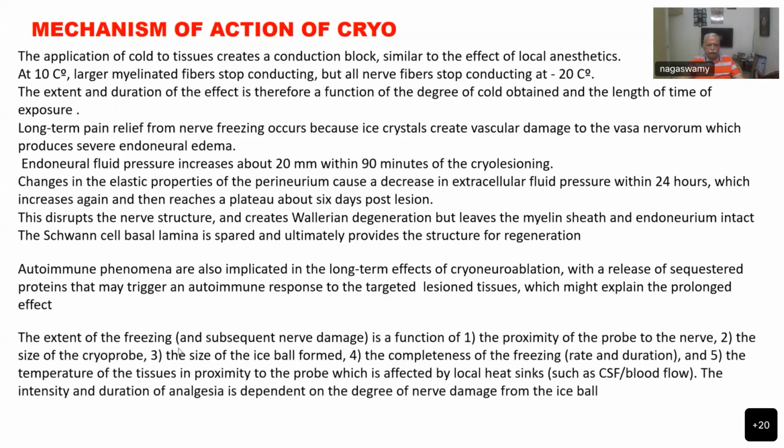The extent of freezing and subsequent nerve damage is a function of, one, how proximal the probe is to the nerve. It should be as close to the nerve as possible. And what is the size of the cryoprobe, whether you are using a 2 mm probe or a 1.4, and the size of the ice ball that is formed, the completeness of freezing, the rate and duration, and the temperature of the tissues in the proximity of the probe, which is affected by local heat sinks, that is like CSF or blood.